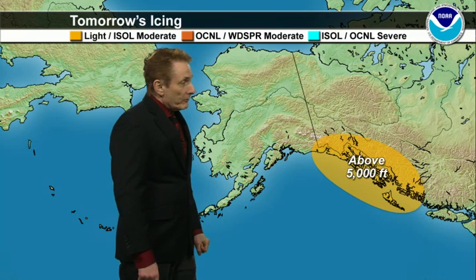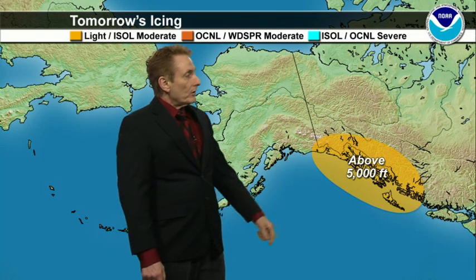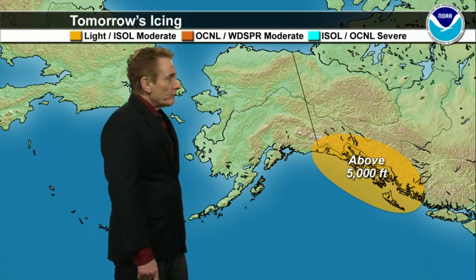Icing, none out west, none over the interior of any significance, but with that moisture feed here coming into the panhandle, areas of light to isolated rime icing above about 5,000 feet there from the Queen Charlotte's right up to and to the west of Yakutat. Some of that could be more on the moderate variety of rime icing.